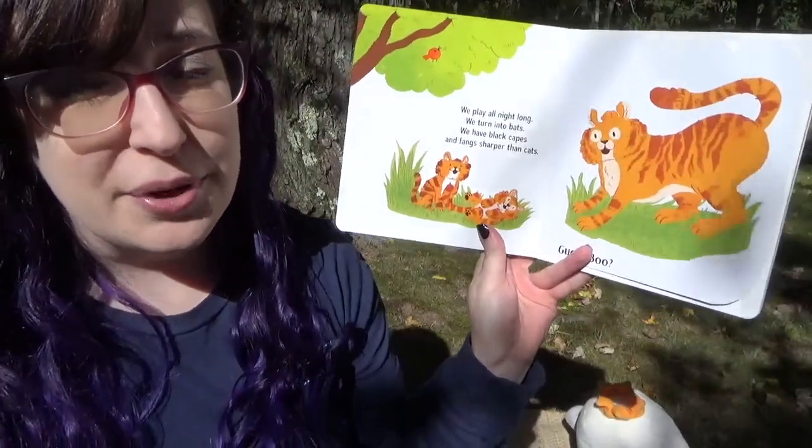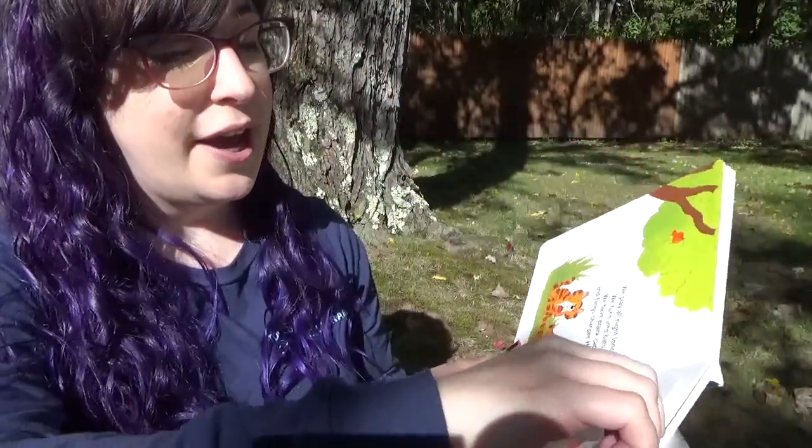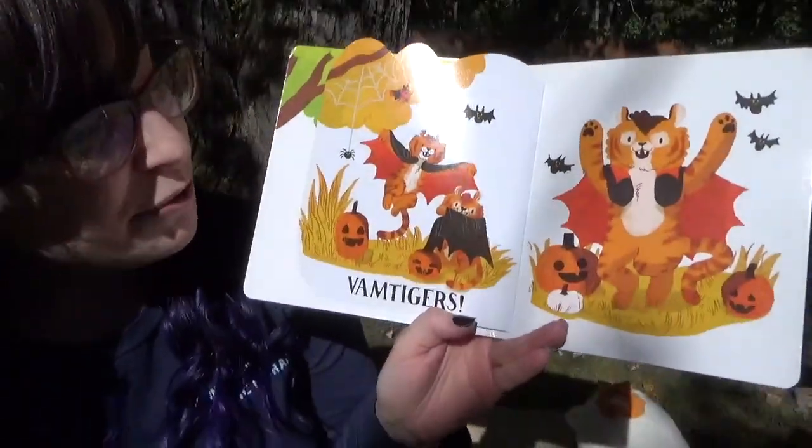Who are the tigers going to be? I think they're going to be Vam-tigers. Look at them. They're all dressed up for Halloween.